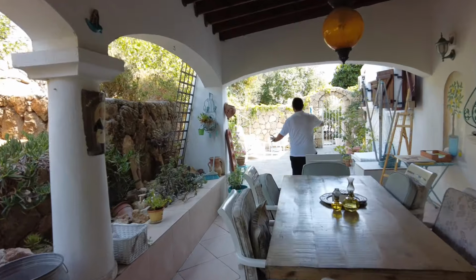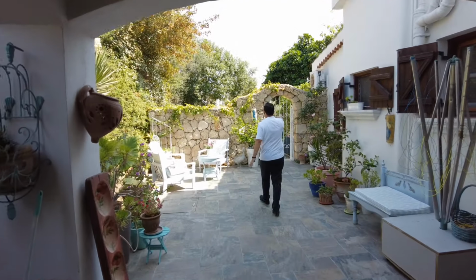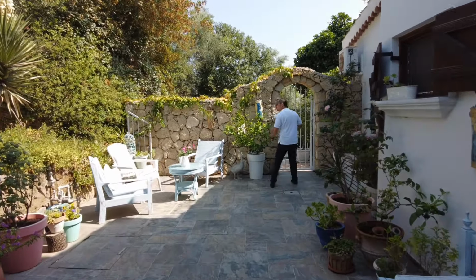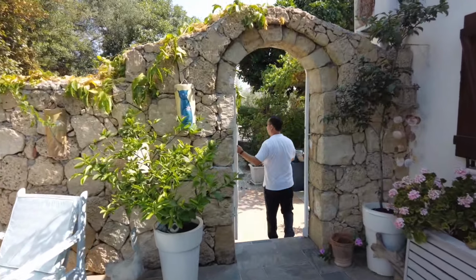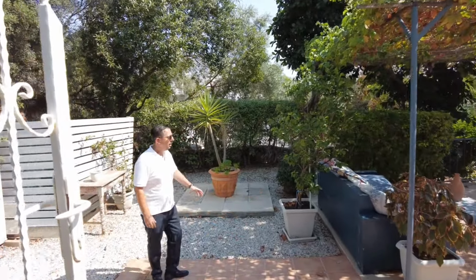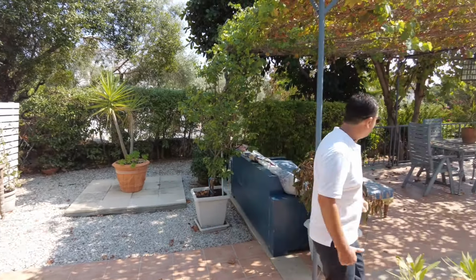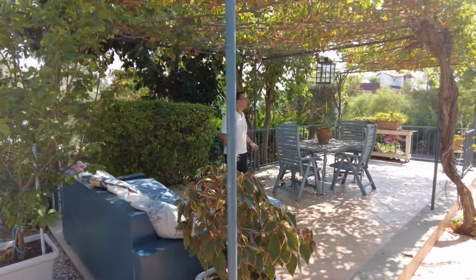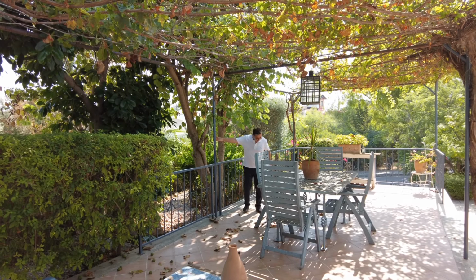And this is another beautiful area. It's an enclosed courtyard area surrounded with nice beautiful walls. And then we have a gate here leading us to the garage area. There we go. We got another patio area here where you can enjoy. And we have a dining area here as well. And underneath this patio area is the garage. And we have grapevine on the top of the garage.